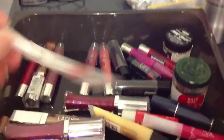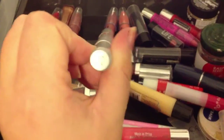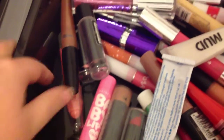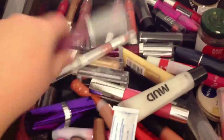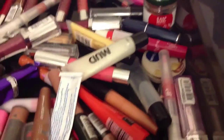I have Elf Luscious Liquid Lipstick in Baby Lips. I have another one here somewhere, don't know. MUD, Baby Lips, Avon, a lot of Bow products, Rimmel Lipstick, I love this one. And some of my L'Oreal 6-Hour Glam Shine ones, which are really good. So we'll move on to the fourth drawer.